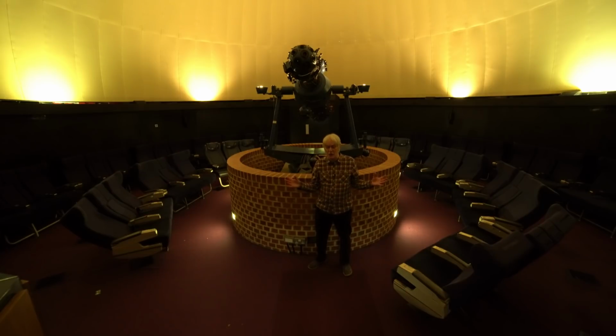Many of the objects I will be describing you can see for yourselves just by looking out of a window, but remember to turn all the lights off in the room first, or from your front or back garden, wherever you can get the best view.